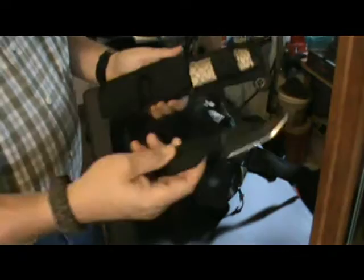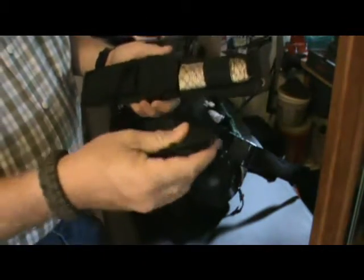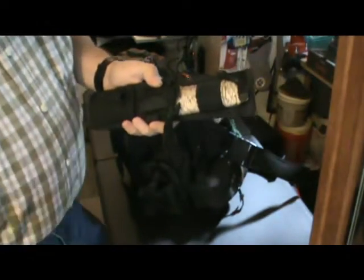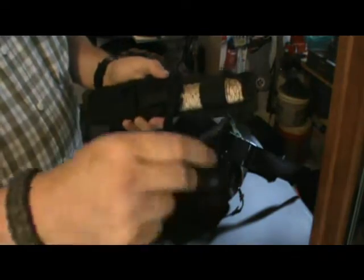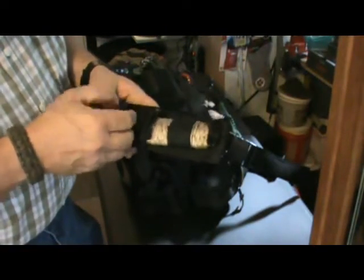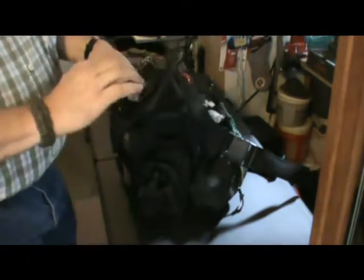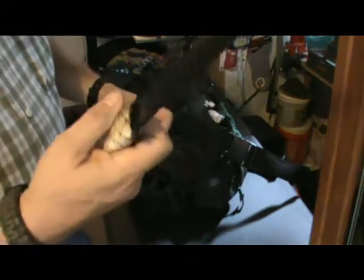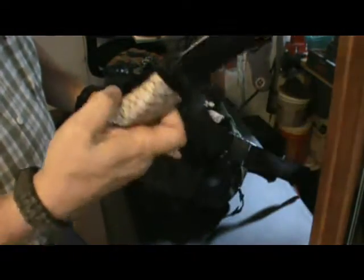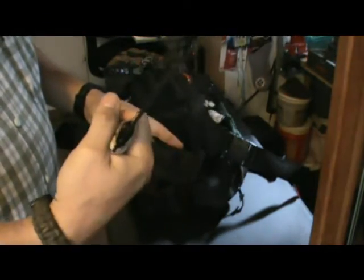You have this little knife here with a little paracord. It's not really paracord, it's just a rope handle. It comes with a ferrous rod, which if you look at it, you can tell I've used it. And then the big brother to this knife is here. It's a full tang knife. It's got the rope on it, but I actually put paracord on it to make the handle just a little bit bigger. It fits good in the hand.